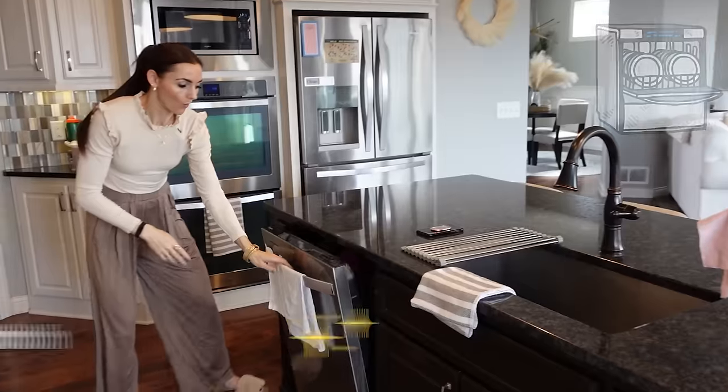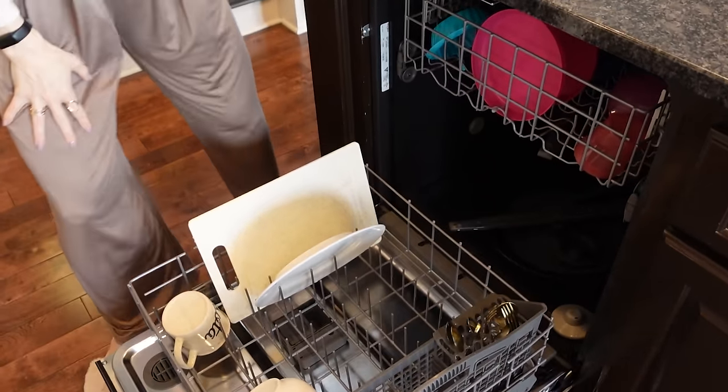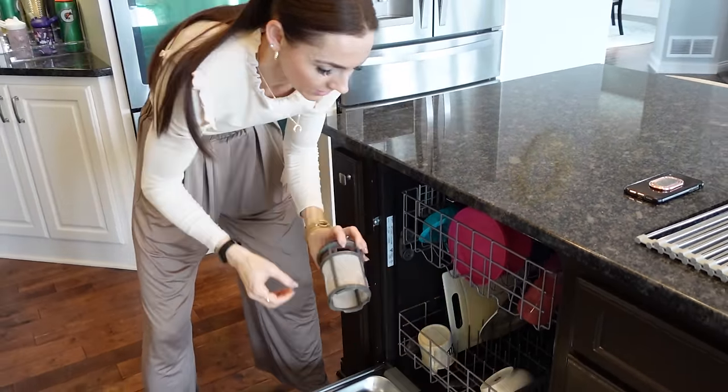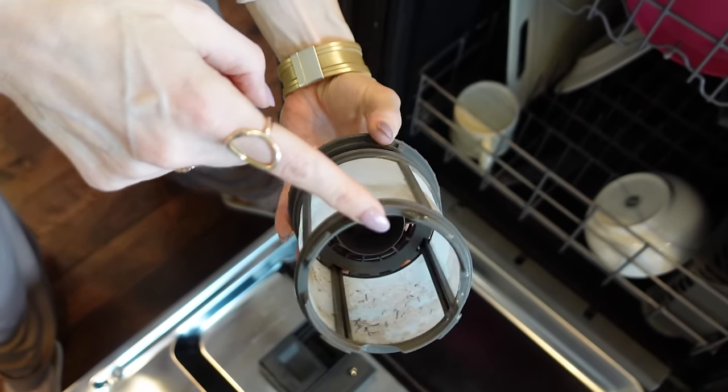All right, we're gonna talk about the dishwasher. I want you to do this once a month because it's gonna make a huge difference. I think it's about a month since I've done this. You're gonna go in here and check this filter. Yep, oh my God, this thing is so nasty. Come on in here, look at this. Look at this filter. Oh my word.